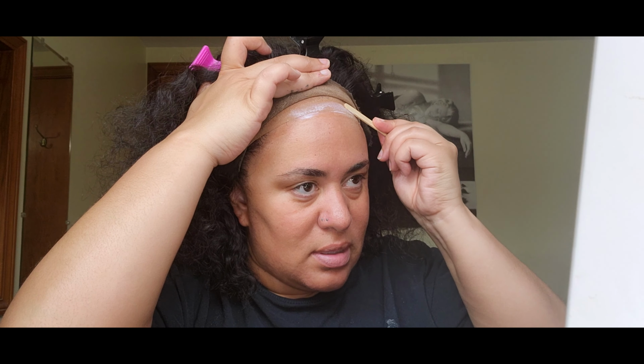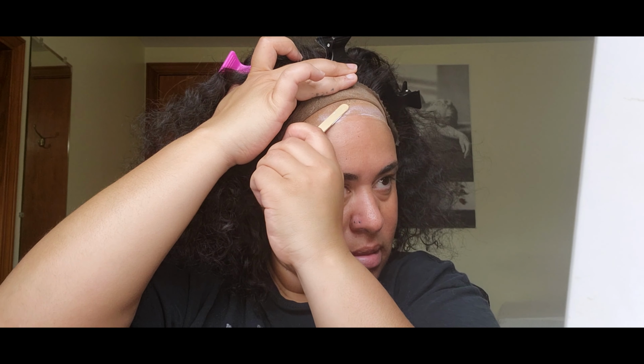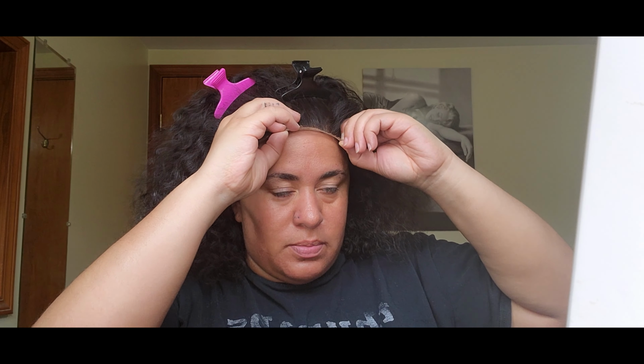Apply thin layers. You see how quickly that turned clear? Like, it's already ready. And then just pull the wig down, because once the lace hits that glue, it's not going anywhere. So you want to make sure it's where you want it. Which is why I'm very particular about how I lay my wigs. Then you just press gently. And the reason you want thin layers is because you don't want the glue to seep through the lace and get the hair sticky right there.